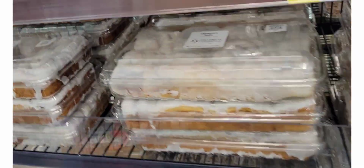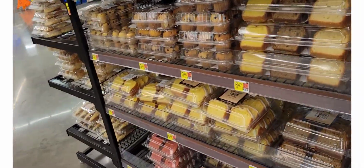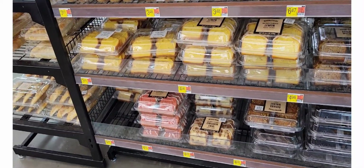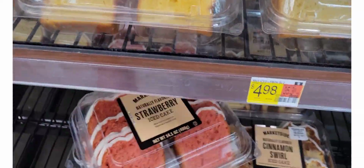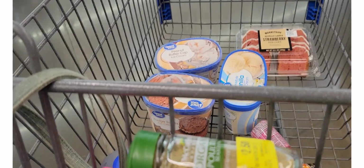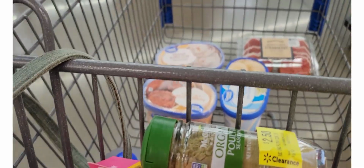Alright, cinnamon rolls, sticky buns, lemon cake. I got lemon slice cake. I got strawberry. You like that strawberry? Strawberry ice cake. It looks delicious, don't it? Okay. I think we're done. Even though I didn't bring my list and I probably didn't buy everything on there. I'm just kind of done in my mind. I'm tired, I'm ready to leave.